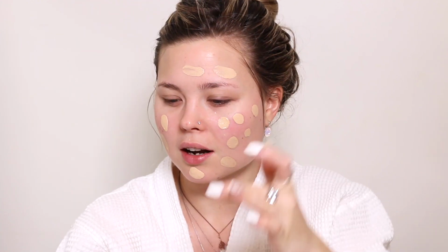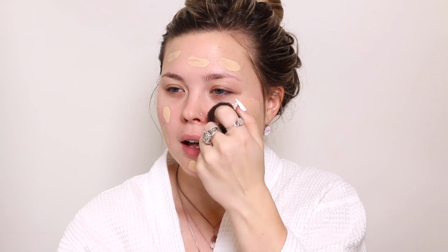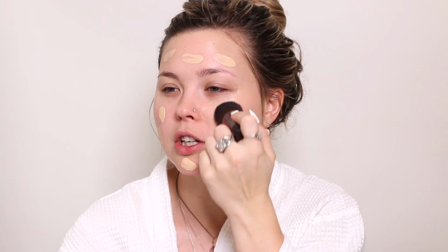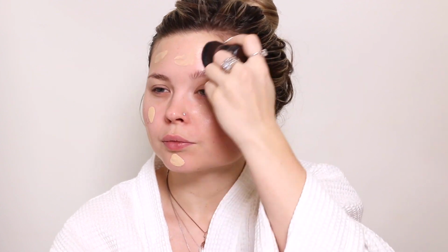So I'm gonna just start with a little bit of the foundation. I'm gonna go all over the face with this. I always like the dotting method, I don't know why. And then it also comes with a little foundation brush. So I'm gonna use it, it's kind of like a throwback, this little kabuki vibe, and just work the foundation in. So I like to start with a little pouncing, and then once I feel like the foundation's really worked in, then you can actually swirl it, and it's really gonna push it into the skin.